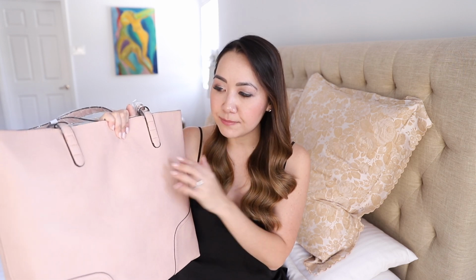The texture isn't very nice. It doesn't feel very nice. It doesn't feel like real leather. I wouldn't believe this is real leather at all, and obviously it's a faux leather style, but I think the texture and the feel does matter, and I just don't think that this is a great buy.